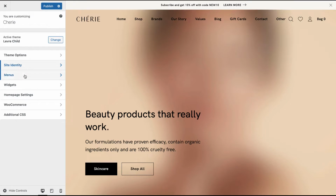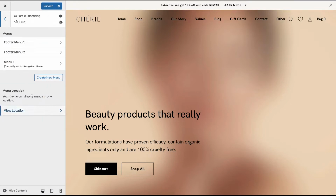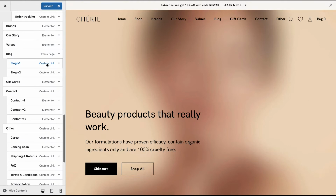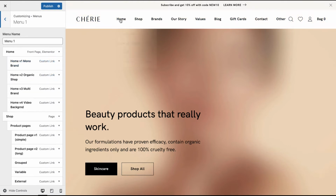Let's go back. And the next part of the settings is called menus. Here is the menus settings. We can see there are 3 menus right now: menu 1, footer menu 1, and footer menu 2. The main menu that appears in the header is called menu 1. Here it is. Here is a list of all pages that are currently used in our header.